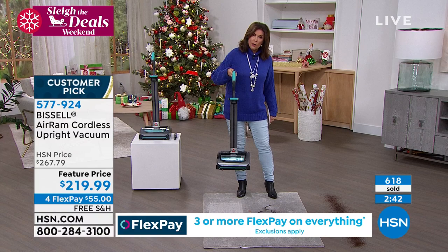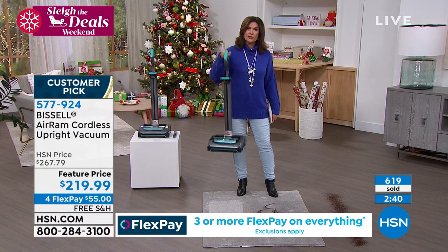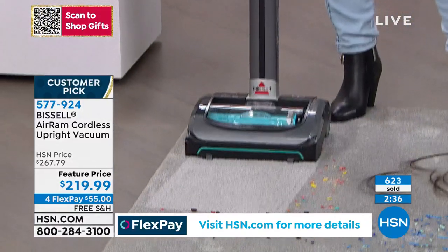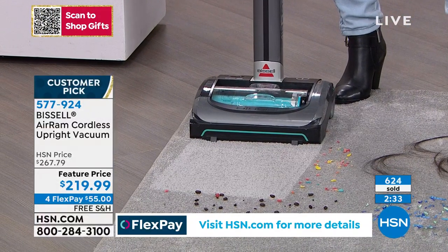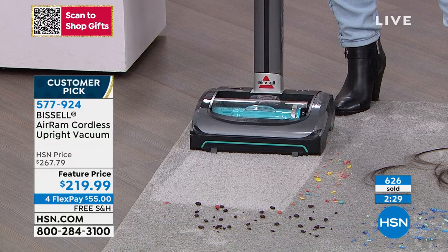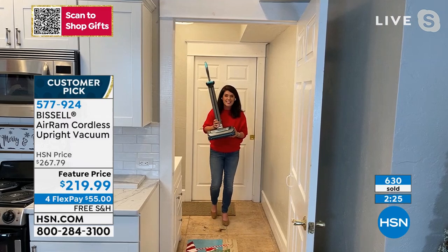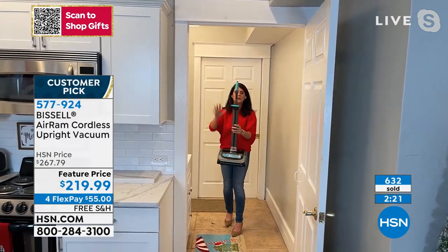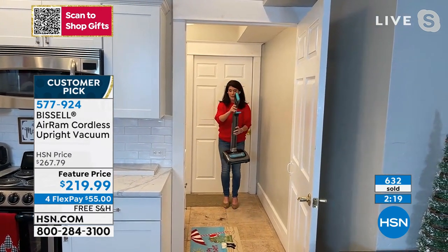This is your one and only. This is your upright replacement. This will do the job, and it will do it fast, simple, and conveniently. And people get so excited. Read the reviews. If you have not heard of the Air Ram yet, read the reviews. They are so passionate. I'm not looking for a cord here. This is the absolute easiest vacuum. And you just have to think of your holiday messes, okay?